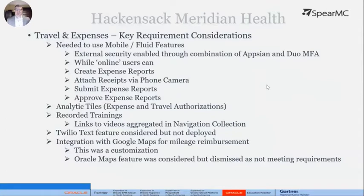What was a consideration at Hackettstown Meridian Health in the implementation there was the ease of use with mobile, okay, and with the fluid functionality available in PeopleSoft Expenses. We were able to deploy that application. We wouldn't have been able to do it had Fluid not existed, and we would have needed to use some other solution because at Hackettstown Meridian Health, the phone access is critical.